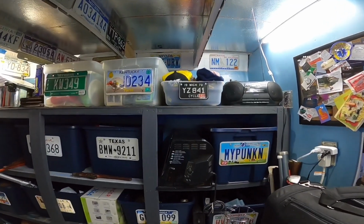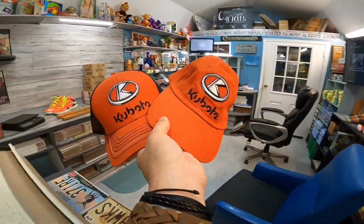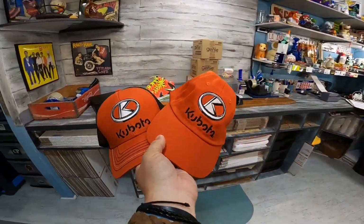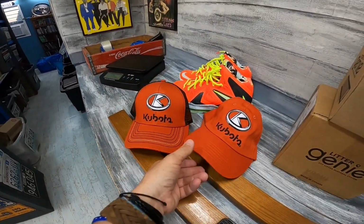All right, up to get some more hats. I'm gonna have to put the camera down again. All right, it is a Kubota lot, 2 Kubota hats. And I wanna say we're into these for just over $1 a piece. And I cannot remember what they sold for, let me look. All right, they went for $19 plus shipping, and we're into them for, let's say, $2.50.